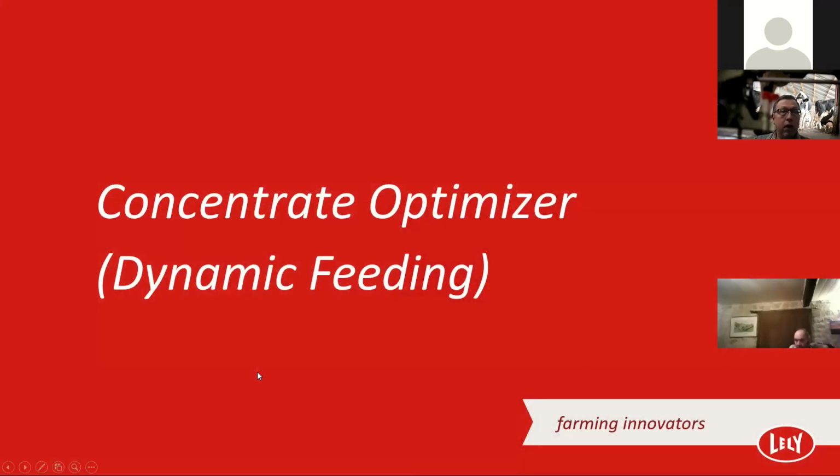So my part is to do with dynamic feeding, and it has been a model that has been introduced by Lely since 2009. But now also with us changing from the Time for Cows software program to Lely Horizon, it will be renamed as Concentrate Optimizer to make sure that the cow has the optimized amount of concentrate for her needs.